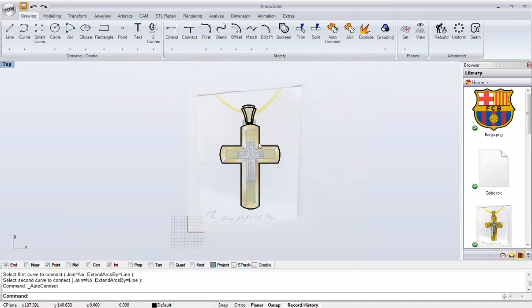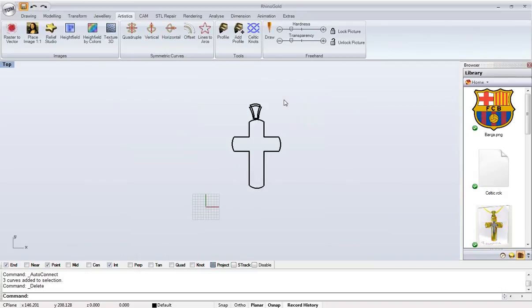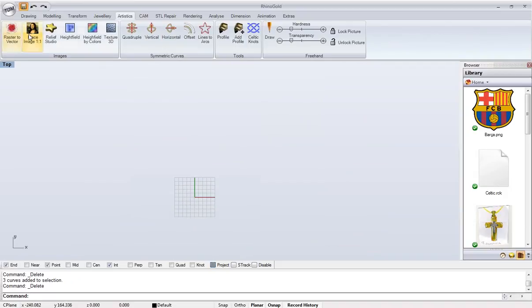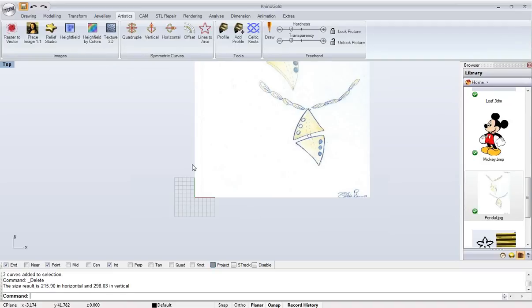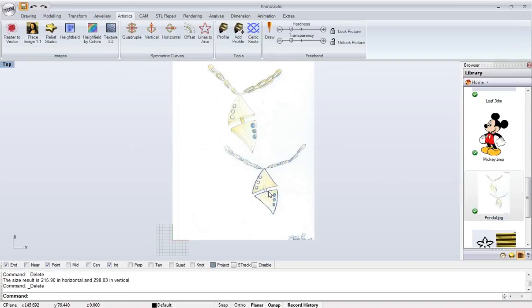Then let me now unlock the picture and delete it. Let me show you another interesting thing: we can execute the command by clicking here in place image, or we can directly drag and drop from the library, and here it is.